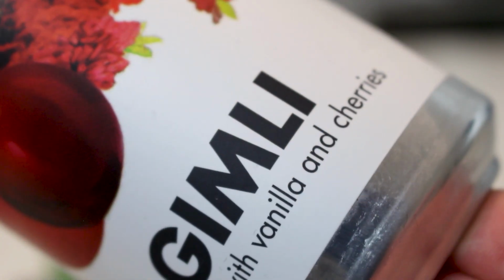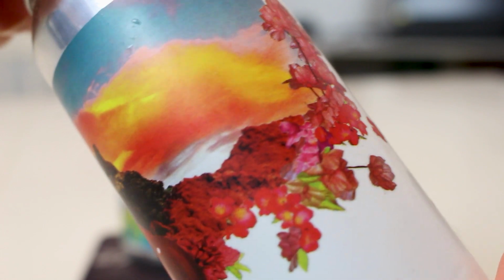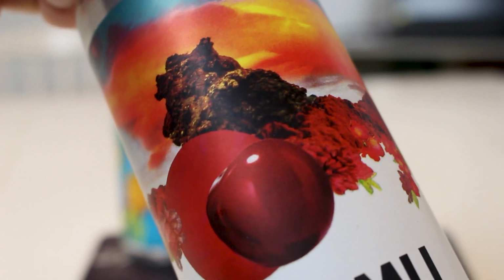So this one has got vanilla and cherries. And this has got barley, wheat, oats. I don't think there's lactose in any of them. And this one, 5.6%, both of them, by the way.